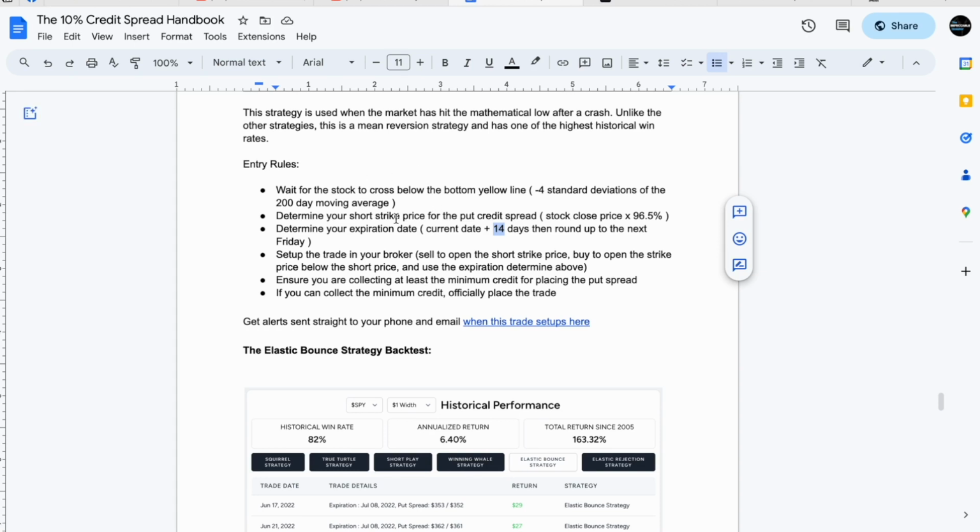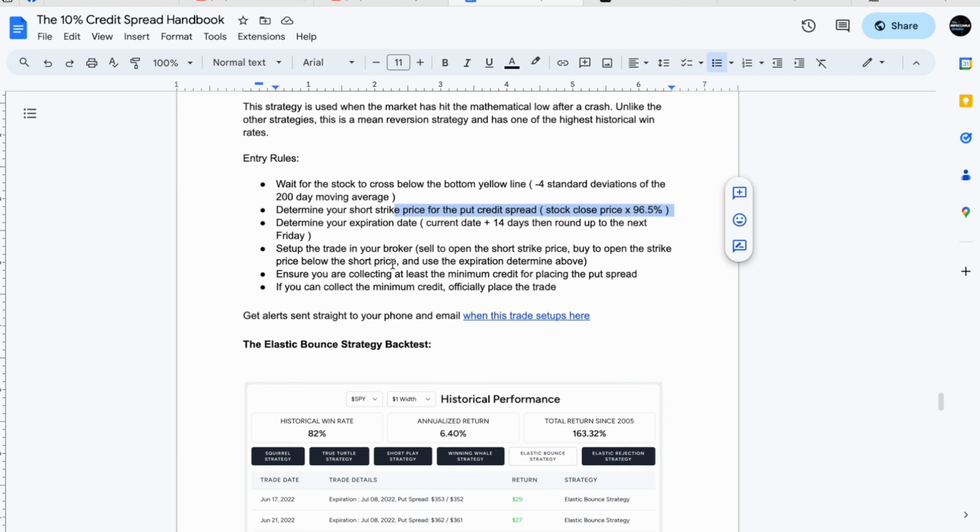You're going to plug in all these details with 352 as the strike that you're selling. You're going to buy the 351 right below it as protection. You're going to go out to that expiration date as determined here, and plug these details into your broker. If you can collect the minimum credit, which is the credit you need to collect in order to be profitable long term, at a minimum, if you can collect more, that's awesome. But again, that is how you put on this balanced strategy.